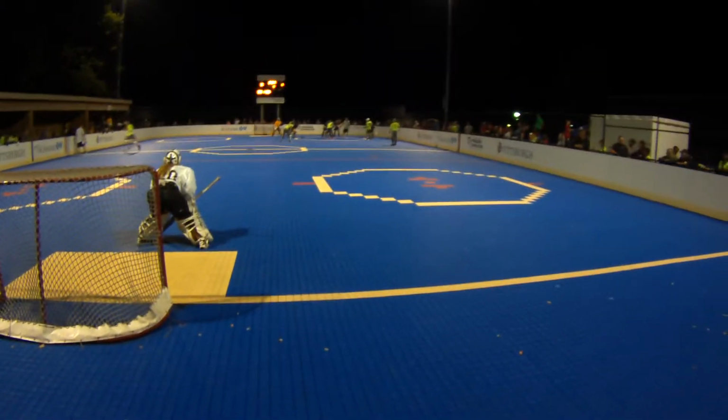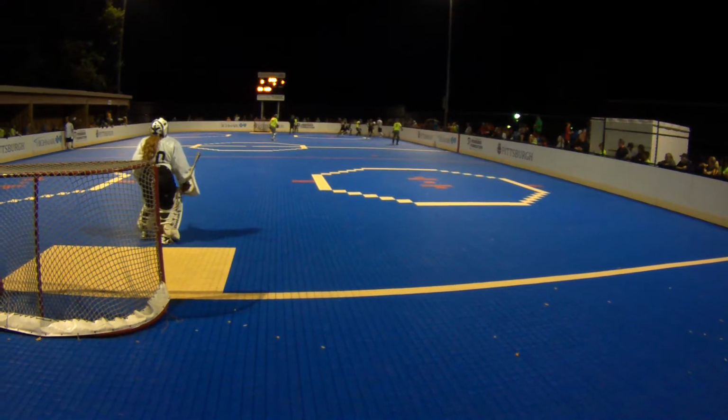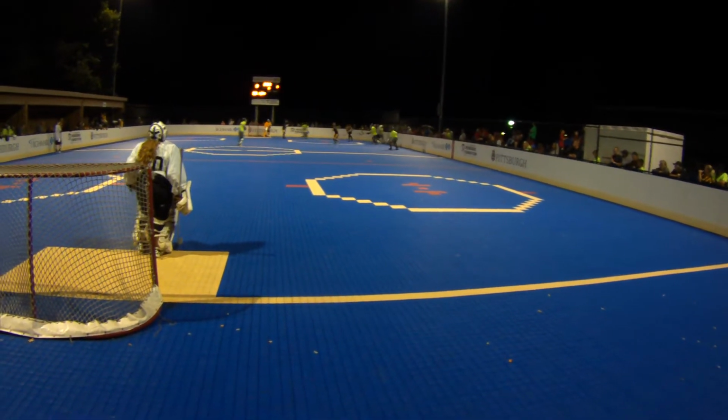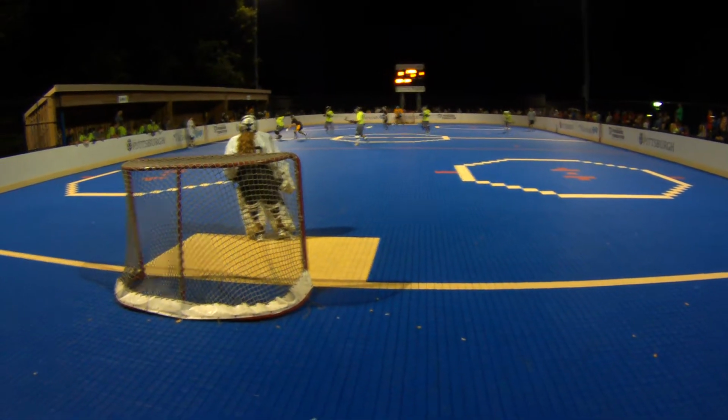Out there for Brookline. Takes the draw. Out there on the power play now. 15 and 33. 33 now. He gets jumped along the boards. Vikings try to clear the zone. Three keeps. And now it's off.